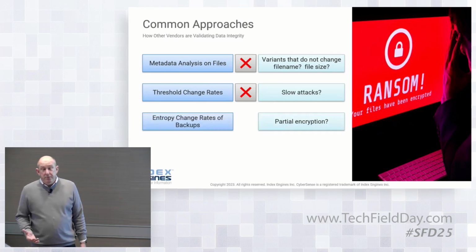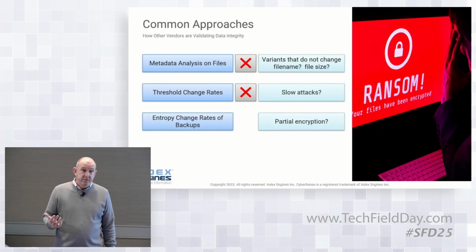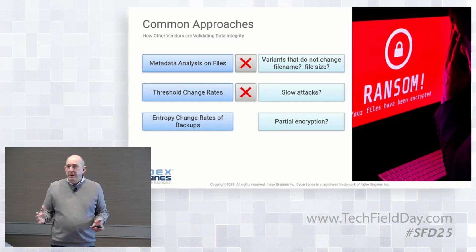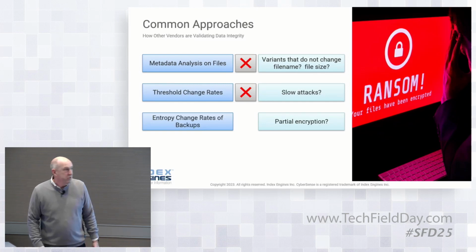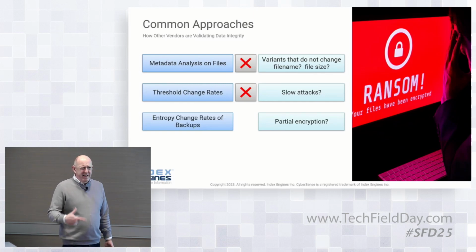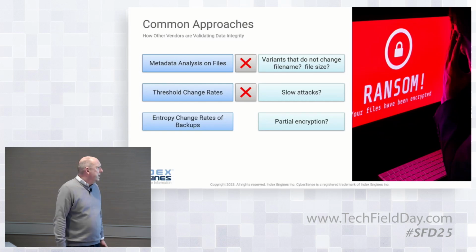A lot of folks use entropy. We use entropy. It's one of the statistics that we use to find corrupted data. They look at the full entropy. Entropy algorithms look at the random disorderliness of a database or a file or a full backup image. When you start encrypting stuff, the entropy score goes up. So it's pretty straightforward. They'll look at the full entropy change rates of the backup image and say, hey, that was too much today.